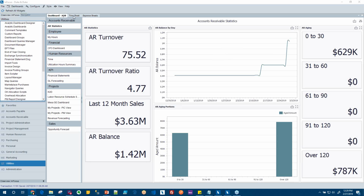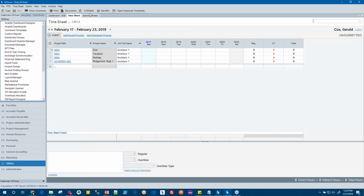Okay, let's go ahead into time and expense. So if you're on QuickBooks, then you're probably collecting time in spreadsheets or T-sheets or some other third party, and then using that for your bill reviews, and that can be cumbersome and disconnected. With InFocus, the time and expense sheets are built into the software, and that makes a lot of sense because that's where you're setting up your projects. That's where you have your rate schedules that define bill rates and job cost rates and things like that. So it's very connected. It's real time.